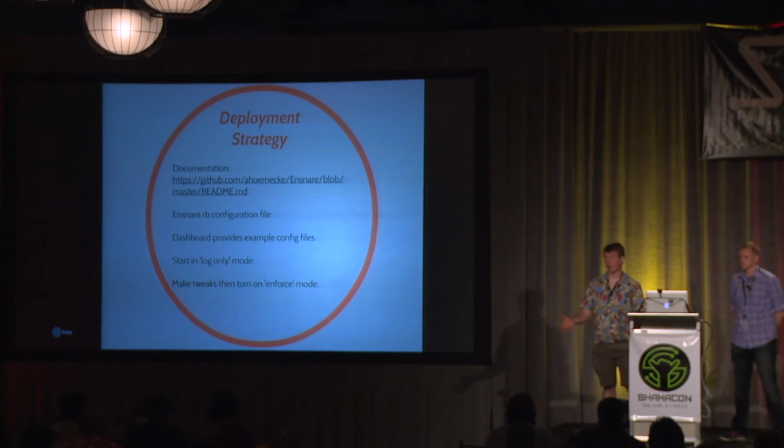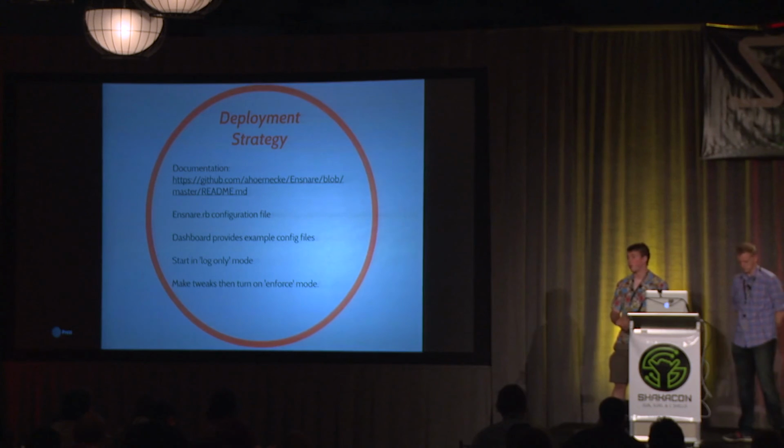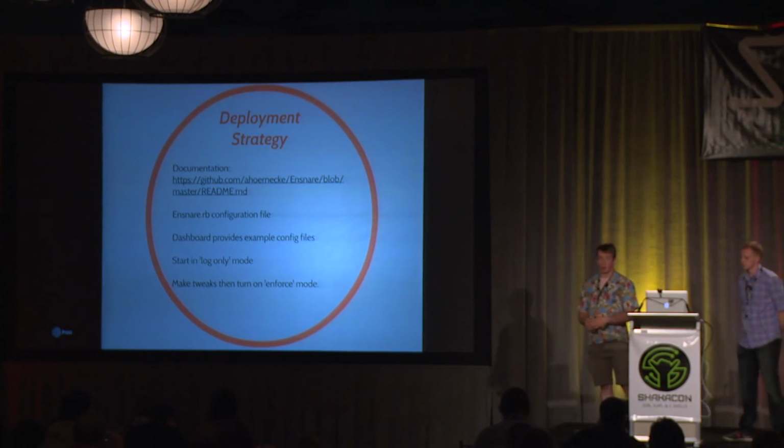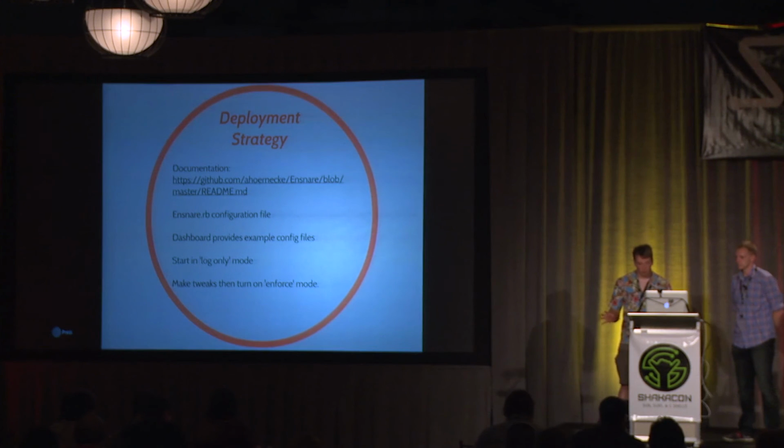And we encourage you guys at some point to customize the configurations, but you can use the example once it gets started. We definitely encourage starting in log-only mode. You do not want to be 301 redirecting or redirecting people to Disney.com if they're legitimate users. So play in log-only mode. Make sure you have a good idea of where you should be causing these responses to occur. Make sure your trap violations make sense. And once you get all the tweaks set up, turn it on enforce mode. Let it rip and screw with the attackers.